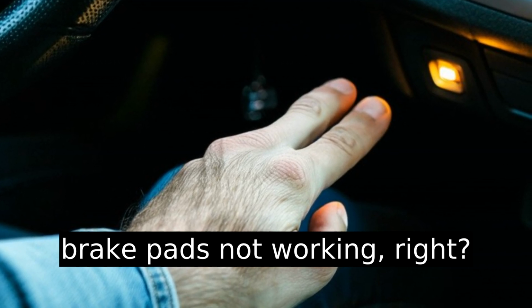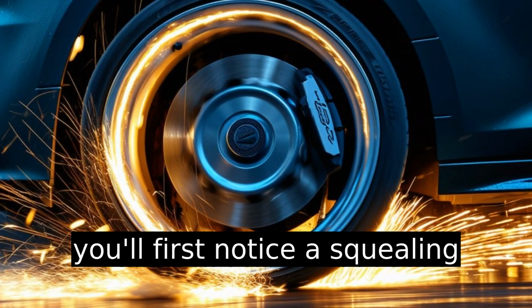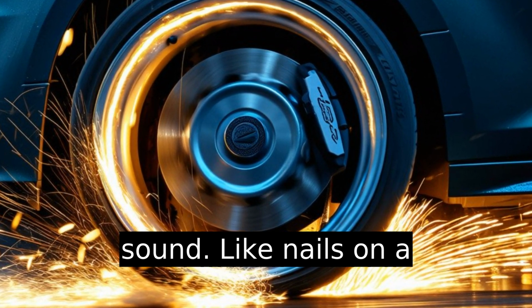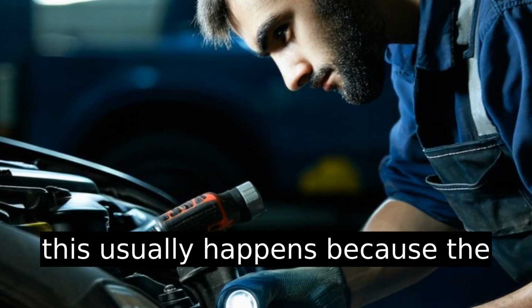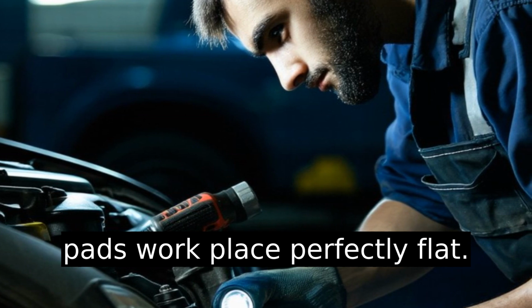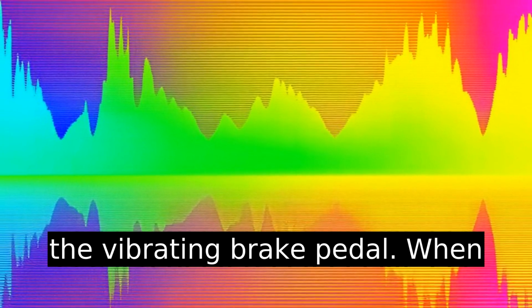Brake pad's not working, right? That's pretty bad news. Often you'll first notice a squealing sound, like nails on a chalkboard every time you brake. This usually happens because the pads weren't placed perfectly flat against the rotor. Next, there's the vibrating brake pedal.